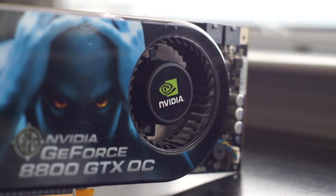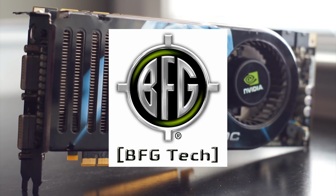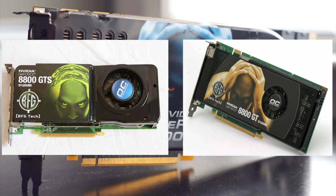Today's card is one made by a gone but not forgotten company, BFG. BFG was one of the few AIBs to start offering factory overclock cards, much like our sample today. Back in the day, using odd art was considered edgy and cool. For some reason, BFG had a fetish for bald guys that liked touching their head. And this wasn't even their final form.